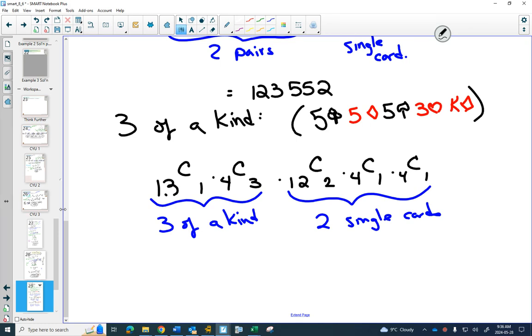Multiplying this out, you get 54,912. Compared to the 123,000 for 2 pairs. So now, mathematically, we can show why 3 of a kind in the game of poker is better than 2 pair.